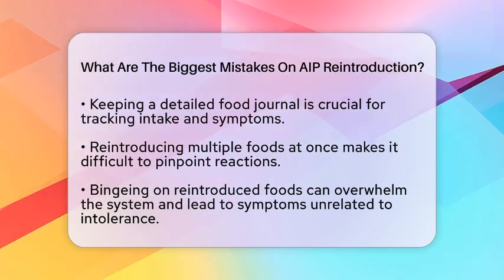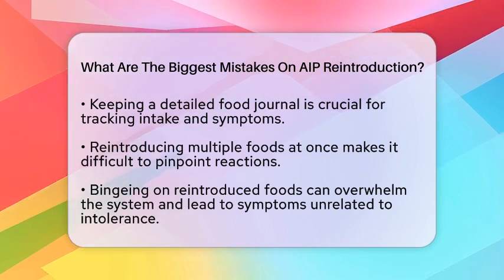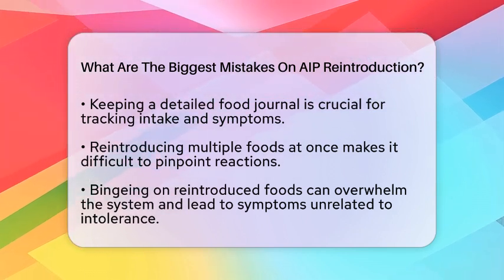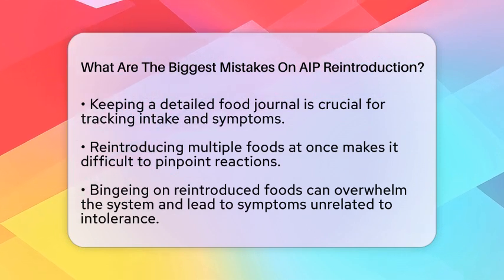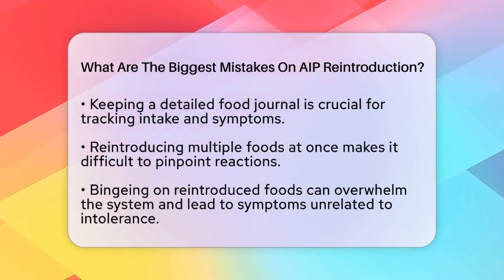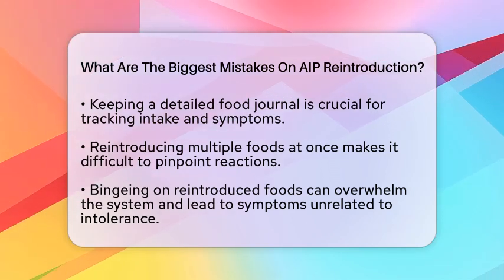Another mistake is binging or overconsuming reintroduced foods. After a period of restriction, it can be tempting to eat large amounts of a newly reintroduced food. This can overwhelm your system and lead to symptoms that are not related to true intolerance. Start with small amounts and gradually increase to accurately assess your tolerance.